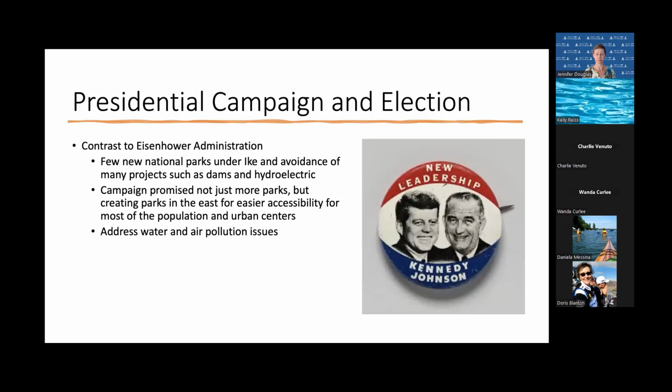During the campaign, Kennedy wanted not just to expand these projects for dams and reservoirs and to irrigate deserts and to provide recreational areas at the reservoirs, but he wanted to have more parks.